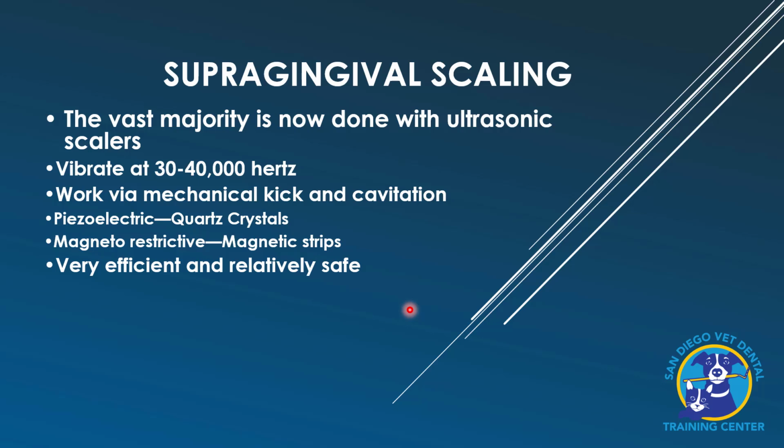They vibrate at 30 to 40,000 cycles per second. Okay, so it's really fast, and it works via what's called mechanical kick, which is basically like a mini jackhammer. It vibrates the plaque and calculus off the teeth, but also something called cavitation. Cavitation is the ultrasonic wave setting up an antibacterial effect within the coolant spray, and it actually lyses the bacterial cell walls and partially sterilizes the tooth surface.